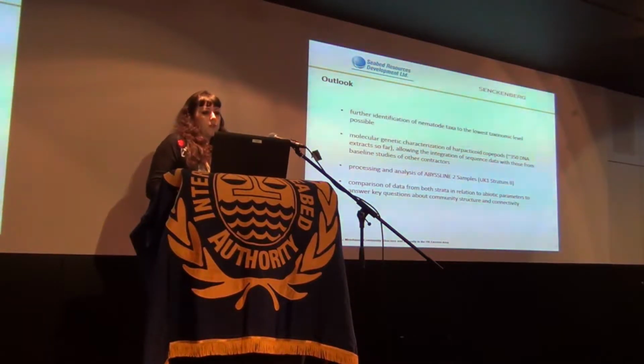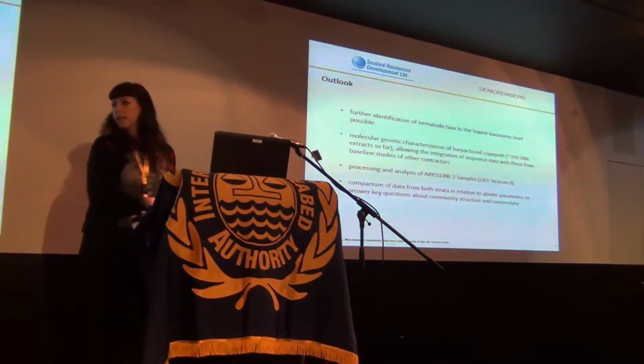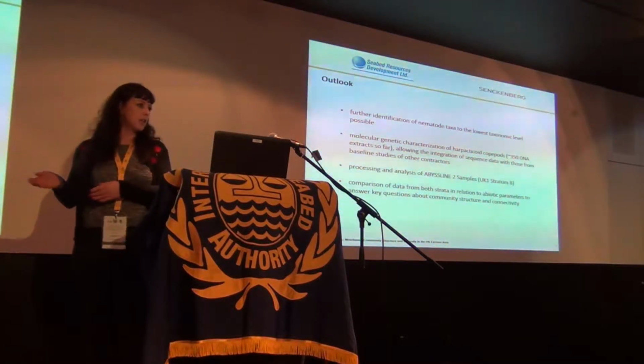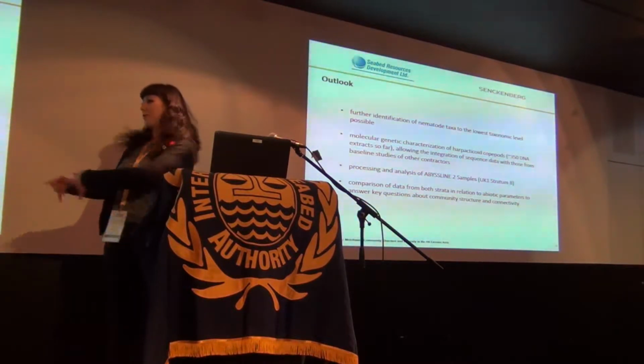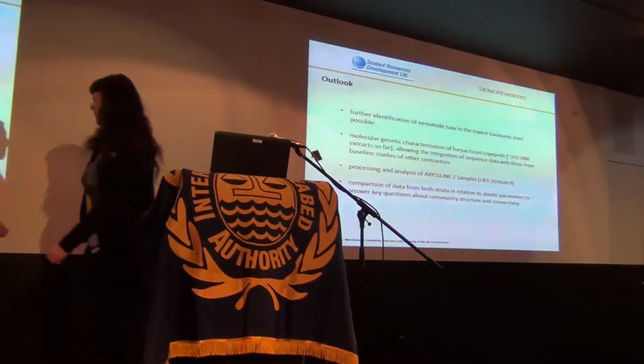We also started to process and analyze the samples of the Abyss Line 2 cruise that has taken place this year. And then we would like to compare the data from both strata in relation to abiotic parameters to answer key questions about community structure and connectivity. I would like to hand over to Aurélie now, and I would suggest if you have questions, you can ask me when Aurélie has finished her talk.